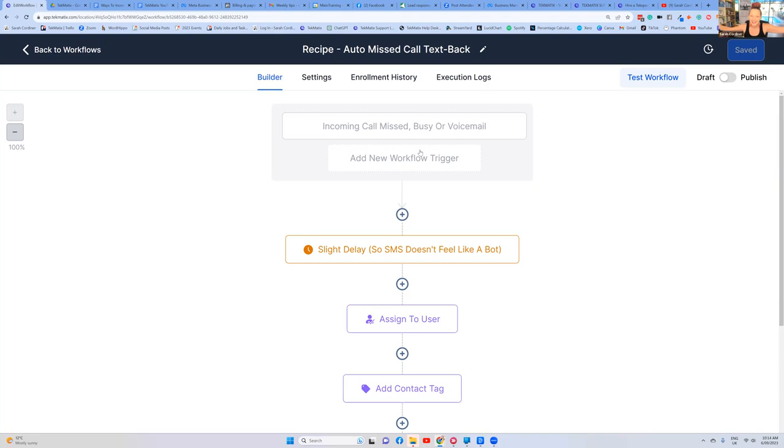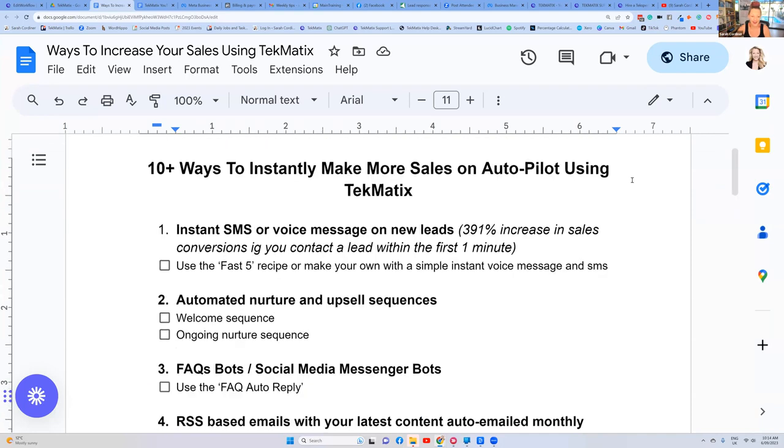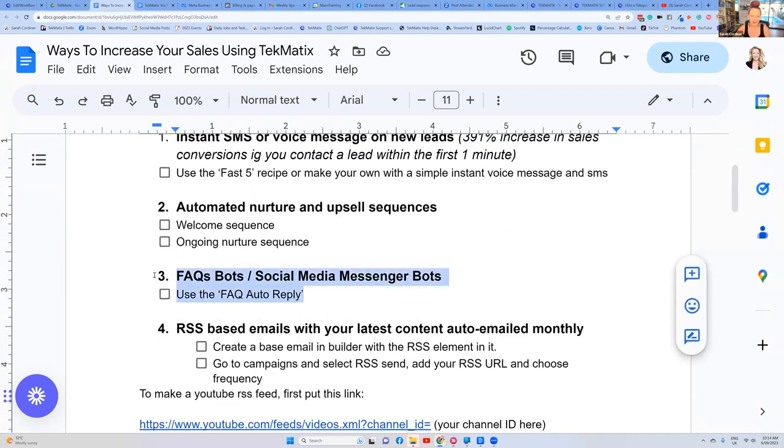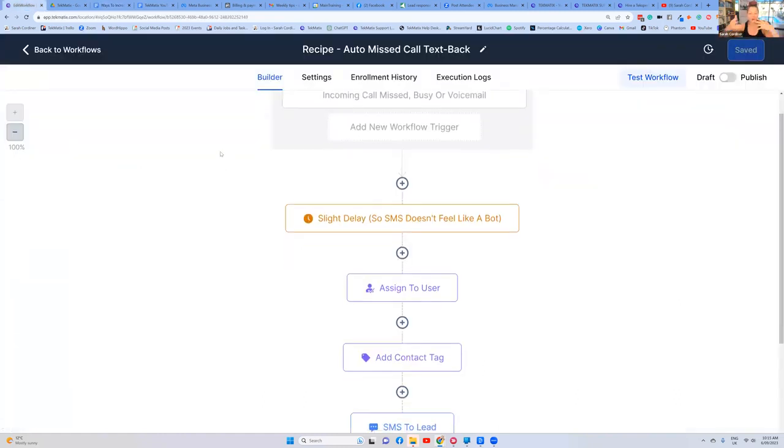What? So if you have only just jumped in this call and you've missed what I'm talking about here, let's just scroll up a little bit. One of the ways that you can automatically increase your sales is to create automated bots that reply based on what people have asked you. So you can use this missed call text back to then get the bot to take over after you've sent a voice message saying, I'm so sorry I missed your call. But if they do text you back, again, you've got information about what it is they wanted. So if an agent or you do contact them back later, you've got all that information.